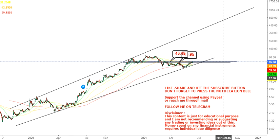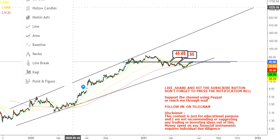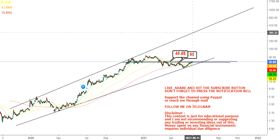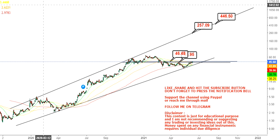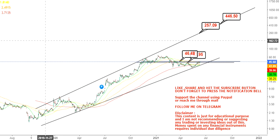Once the stock sustains above $47, let me tell you one thing, the bigger trend will open up, right? The bigger trend will open up for this stock, and that leads the stock price towards, or in between, $250 and $450. So this is what you can see in this particular chart.